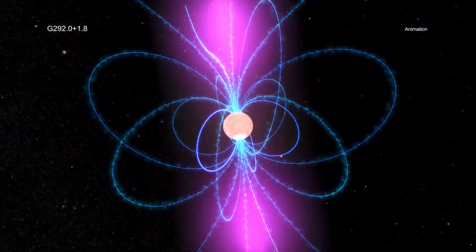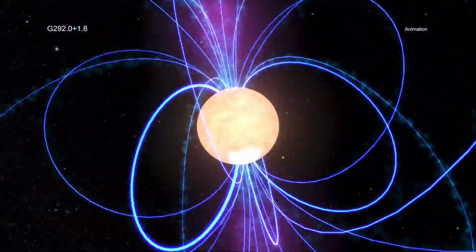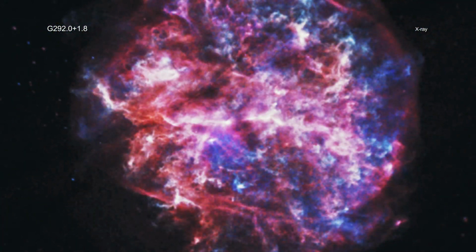In addition to learning more about the age of G292.0+1.8, the research team also examined how the supernova gave the pulsar its powerful kick. This latest result supports the explanation that asymmetry in the explosion debris gave the pulsar its kick, and this lopsided explosion imparted the pulsar with about 200 million times more energy than Earth's motion around the Sun.